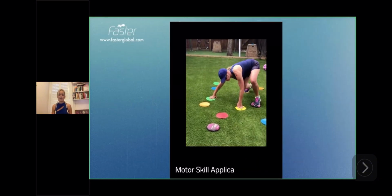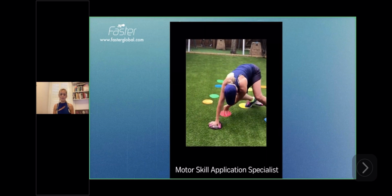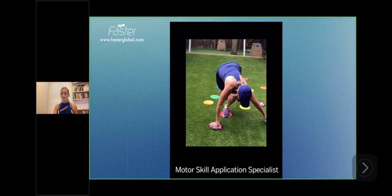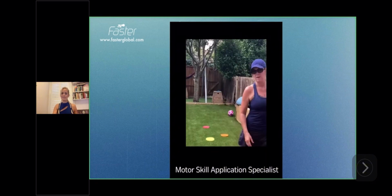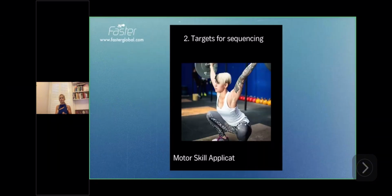Here, the task is to get from one side of the cones to the other, a bit like Twister. That was successful. So first of all, we define what success looks like.